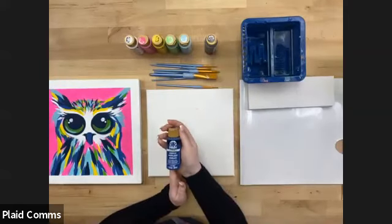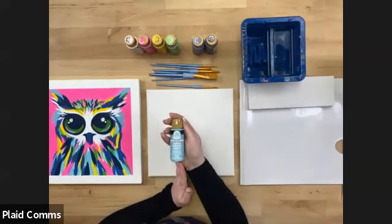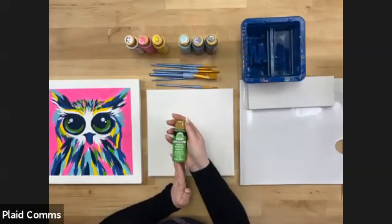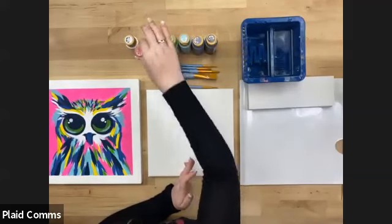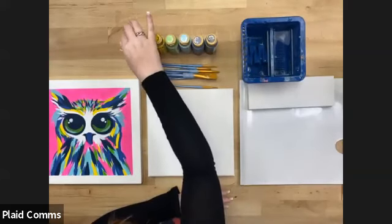We've got true blue, ocean view, bright green. We've got medium yellow, hot pink, and then we've also got wicker white.